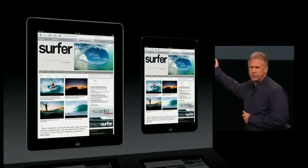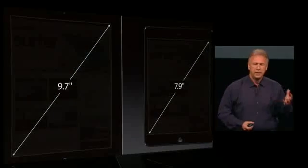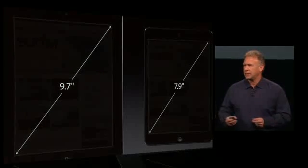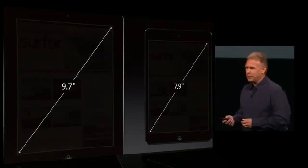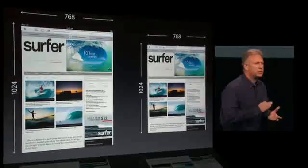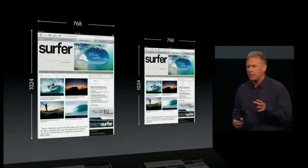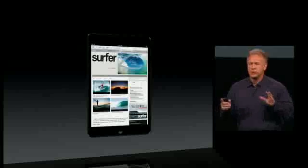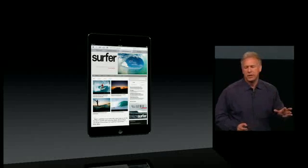Here's current iPad 2 next to the iPad mini. The iPad 2 is 9.7 inches on the diagonal, iPad mini 7.9. So that's easy to remember, right? 9.7, 7.9. And the pixels are even easier to remember because they're exactly the same. The original iPad, the iPad 2 are 1024 by 768. And the new iPad mini is 1024 by 768. That means all of the software created for iPad all works on the iPad mini, unchanged.